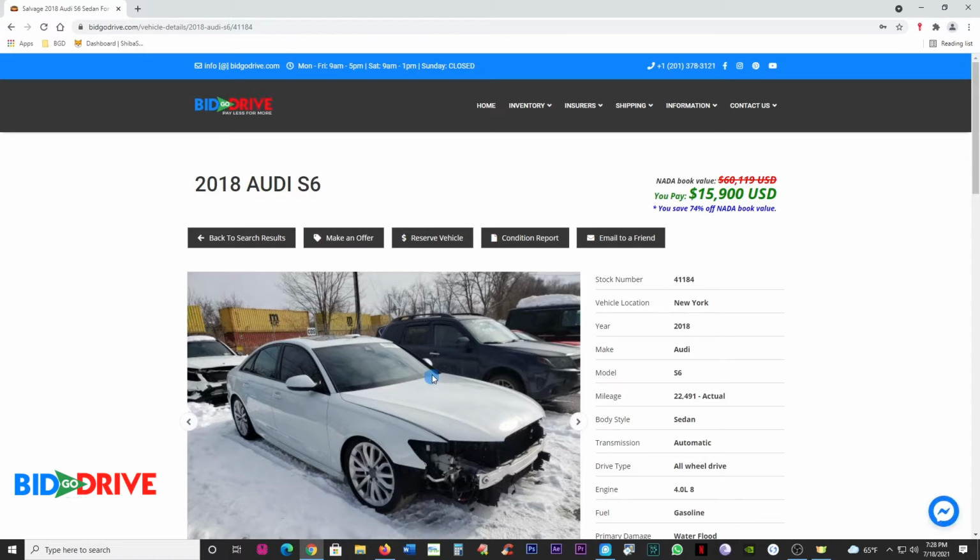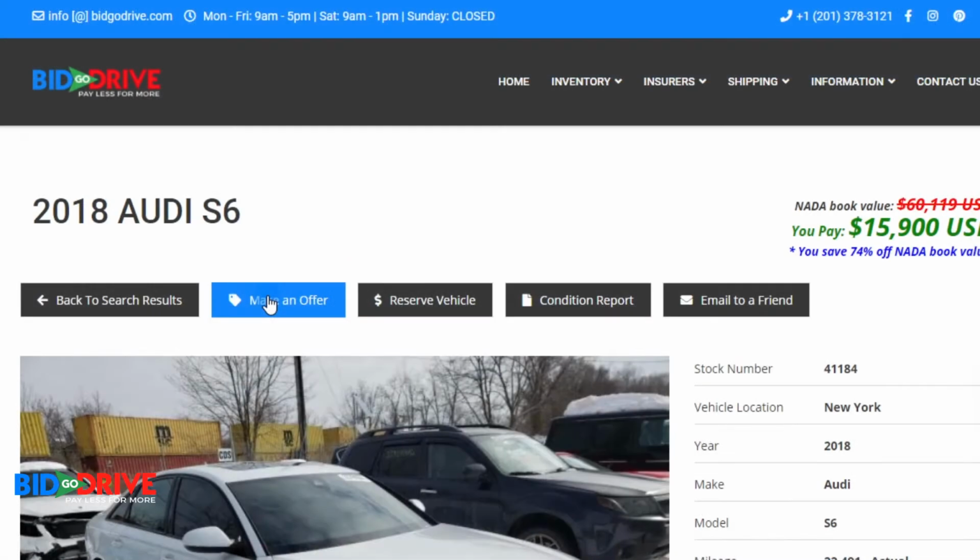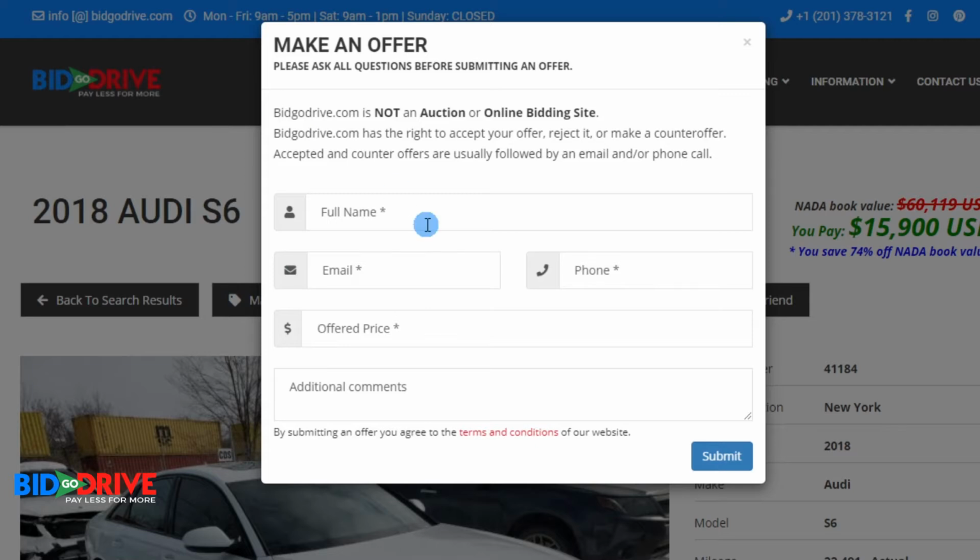On top of the main image, there's going to be a bunch of buttons. One's called Make an Offer. Hold on, let me zoom in for you guys. There you go, you can see better. Just click on the Make an Offer button and a form is going to pop up.